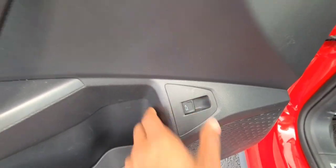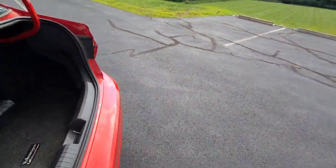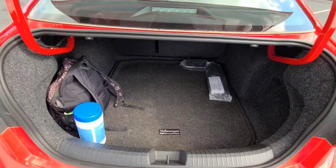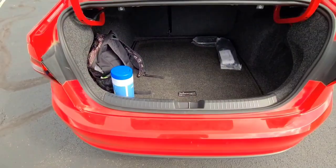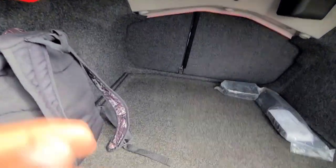Button is right here. It's funny, on these VW Audis, it looks like a window switch, and they put it there. My mom's Audi has the same thing, and most VW Audis, it's a whole thing. But I mean, this trunk is a pretty good size right here. It's probably as big as my Accord was, if not bigger.